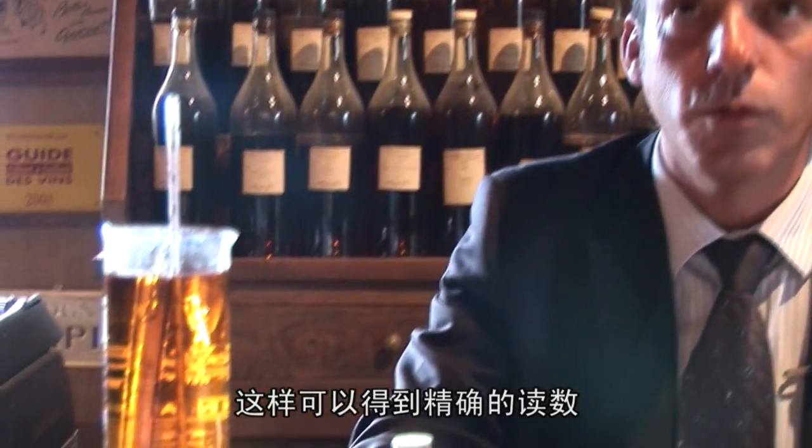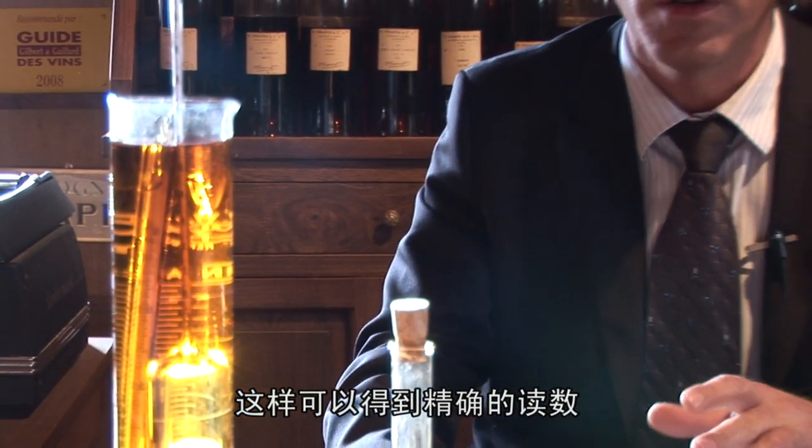We use the alcometer to see the degrees of the cognac, because when you have very cold weather, the cognac concentrates. And when you have very hot weather, you have a dilatation. I don't know if that's the word in English. So to know the real degrees of cognac, we have to use the alcometer with a temperature, to have the real degrees of cognac.